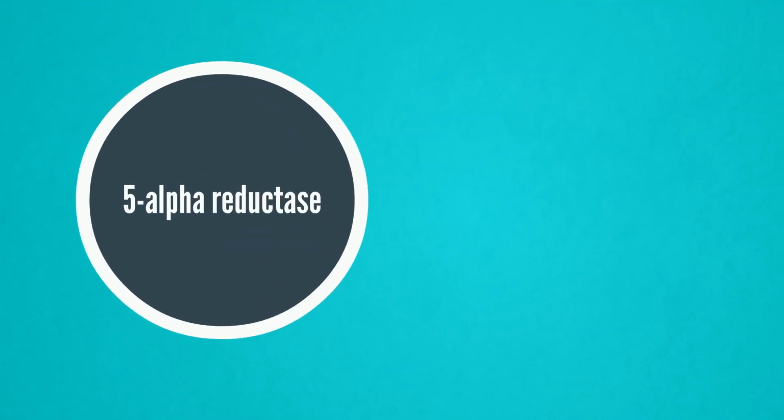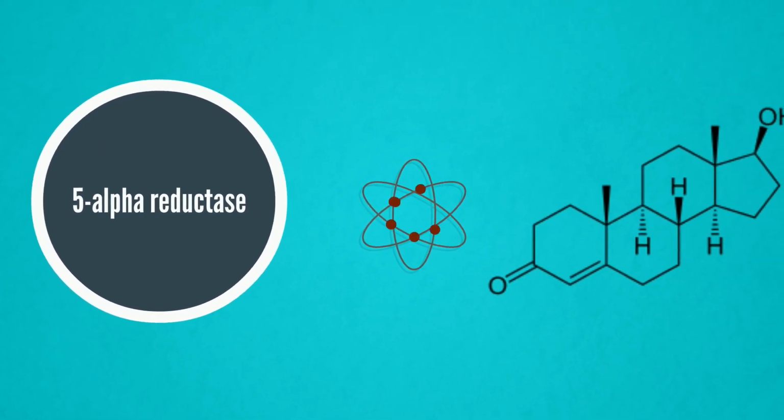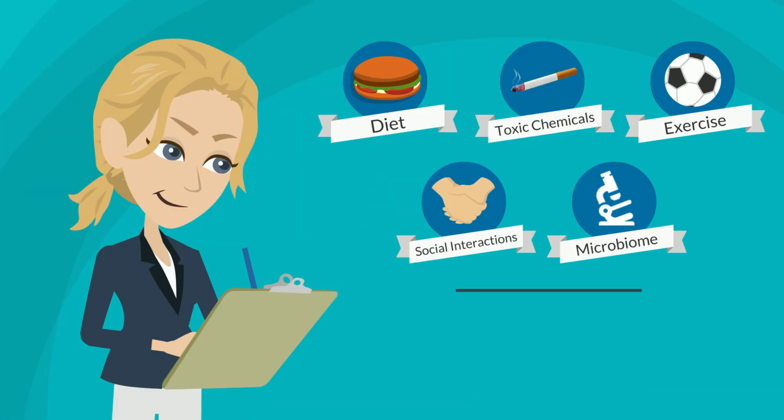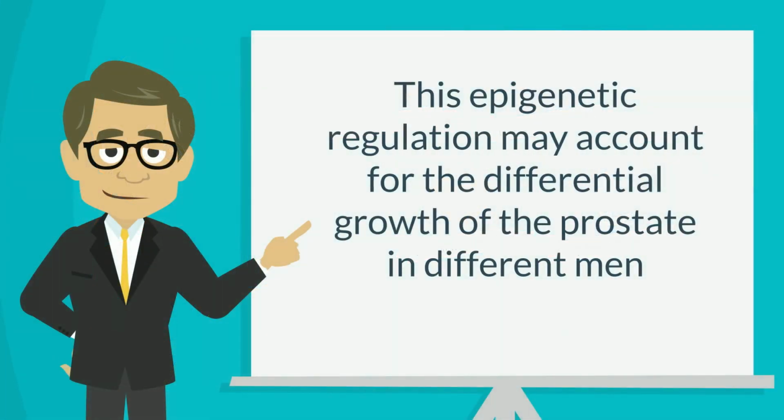One molecule that is responsible for development and growth of the prostate is 5-alpha reductase type 2. Our laboratory is investigating how this molecule may affect the growth rate and growth pattern of the prostate gland. Our studies have shown that epigenetics, which are environmental or societal factors that cause changes in gene expression after birth, can regulate 5-alpha reductase 2. We hypothesize that this epigenetic regulation may account for the differential growth of the prostate in different men.